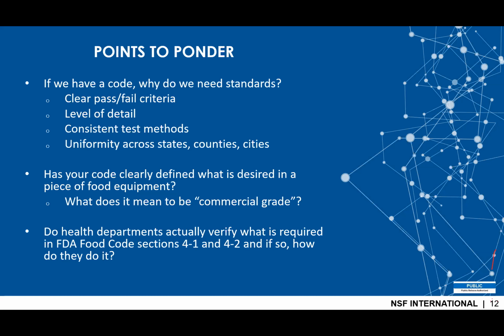Going to the second bullet here is along those same lines, right? Does your code clearly define what is desired in a piece of food equipment? And as I said before, it's not. It doesn't really talk about how you would define what is easily cleanable and so on. I've heard periodically people tell me, well, we don't allow residential pieces, but we require it to be commercial grade. And my question always is to them then, well, still, what does that mean? How are you measuring that? Is it because it's kind of boxy looking and seems like it's made out of stainless steel and so on? So, okay, I guess we'll call it commercial grade, right? Or is it just a manufacturer self-claim?